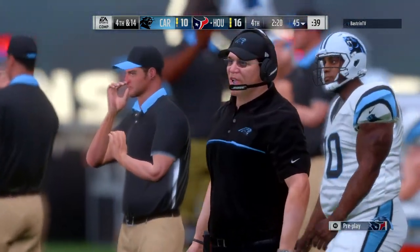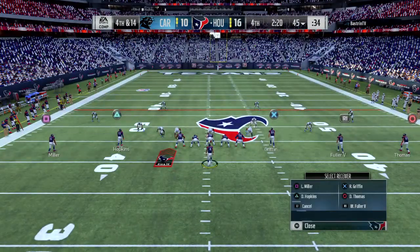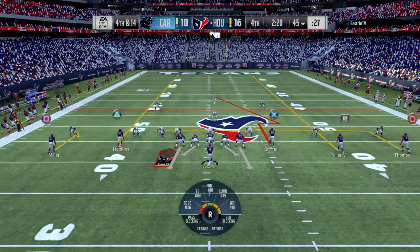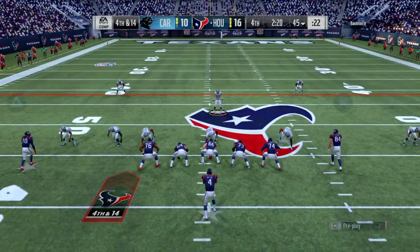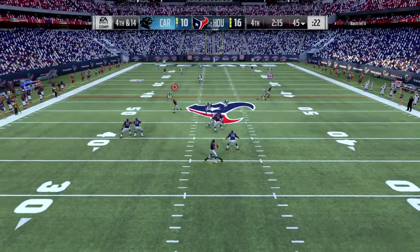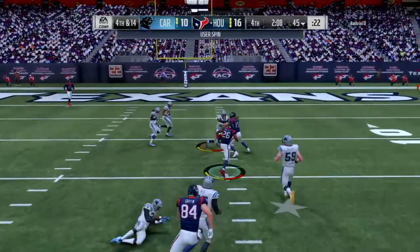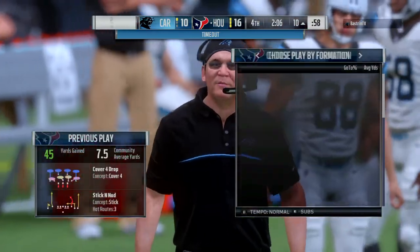And here's a big one now. Trying to hold this lead. They're going to go for it here on 4th down. They will indeed snap it to Watson. And he's got Miller. Whoosh. And he's going to get this deep on a Carolina side of the field.